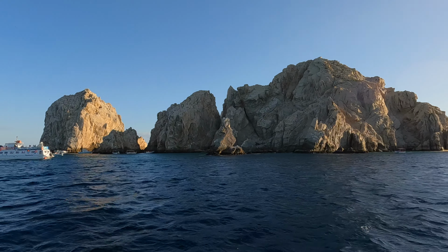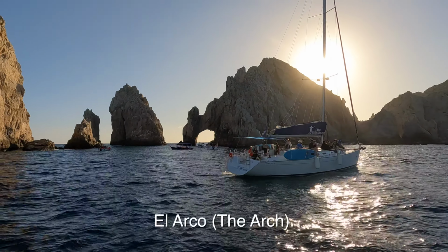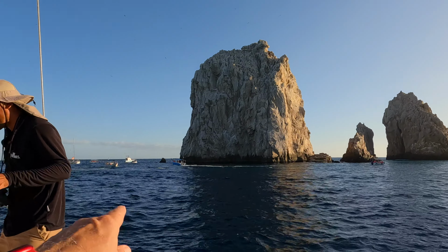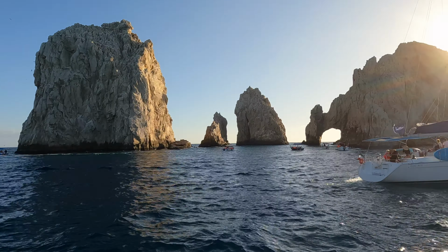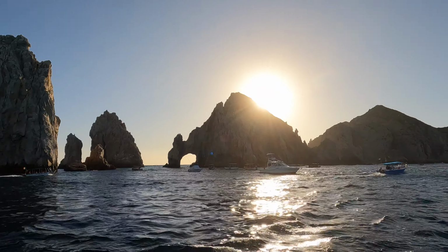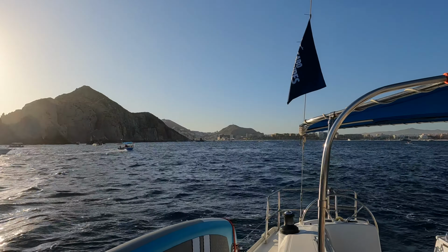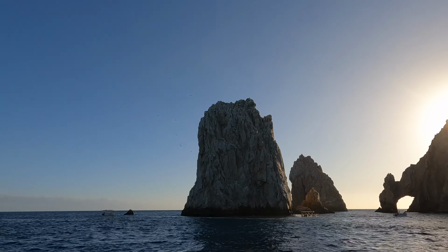This is the tip. Land's End. There's Los Arcos. And there's that big rock. And that little rock is the end. And there's a boat just like ours. Same tour. So we're leaving Los Arcos, and the Sea of Cortez, which is where Cabo San Lucas is, it's right on the edge. We're headed out to the deep blue Pacific. So we might see whales. We might see birds flying around that big rock.